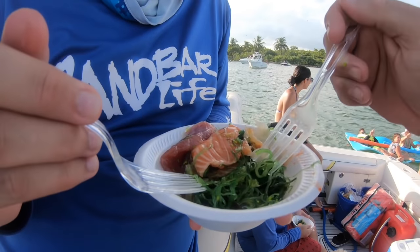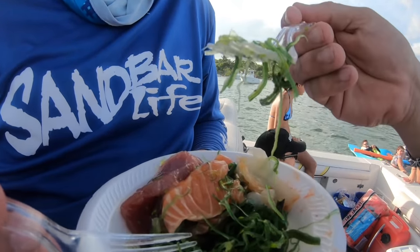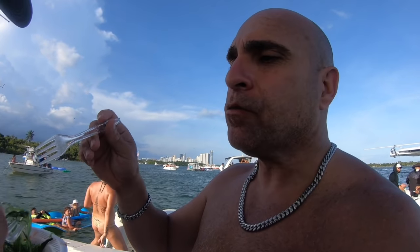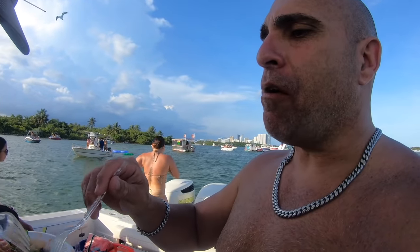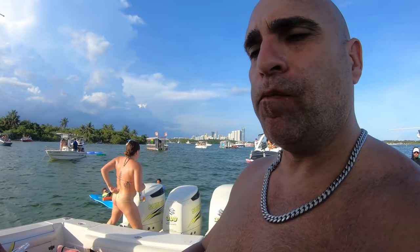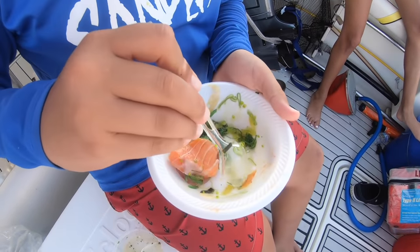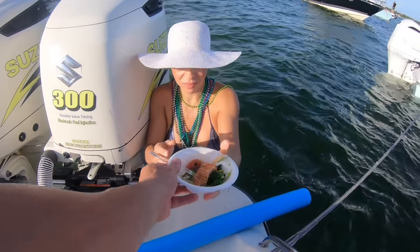Check this out. I'm going to test out this tuna. It's a little frozen. Frozen tuna, okay. Mm. Pretty good. Wow, it tastes good. Look at this guy, you already ate his. Tastes really good.